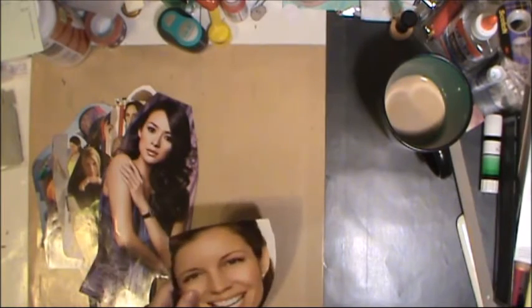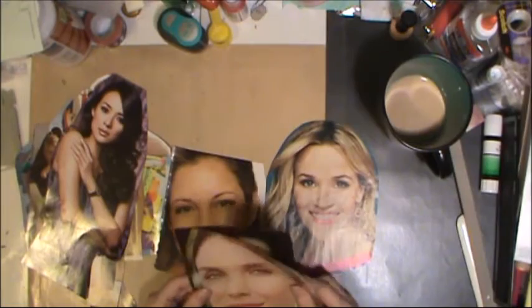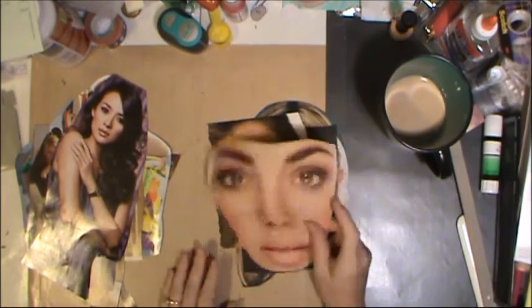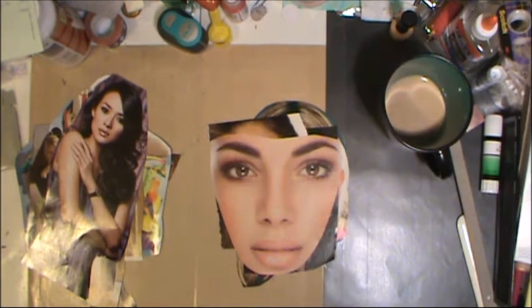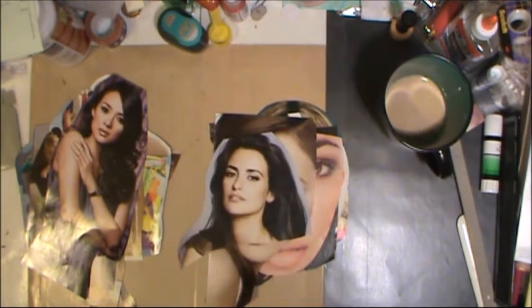And then of course I come through and I pick out face ones on occasion. And these may or may not stay as complete faces, or they might be harvested for their parts. And when I say harvested, I mean cut the eyes out and the mouth off and do something with that.